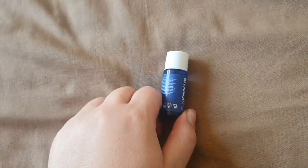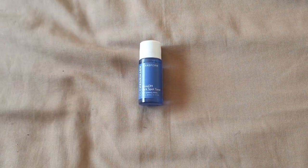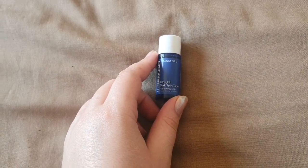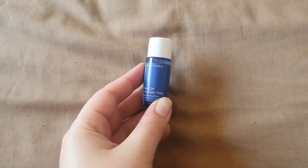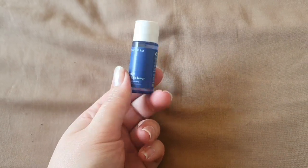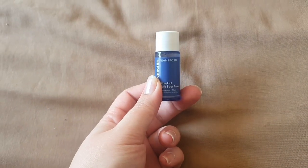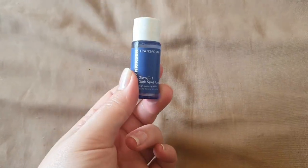Then of course we are going to need a toner. I take my travel size toner. This is by Hendriksen. It is, oh my gosh, the glow, some formulatic equation, I don't know, we'll just skip that, dark spot toner. I really like their toner, also just because it is in a travel size. I don't use more than this on a tour, so this is the perfect size and the perfect amount of toner to use on tour. Why do you need toner? Reasons. Check my beauty channel.